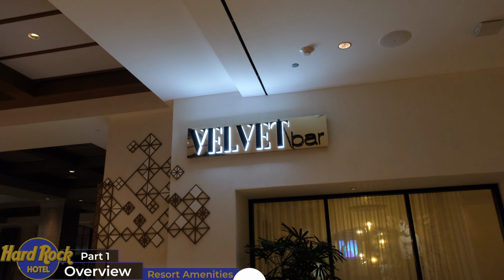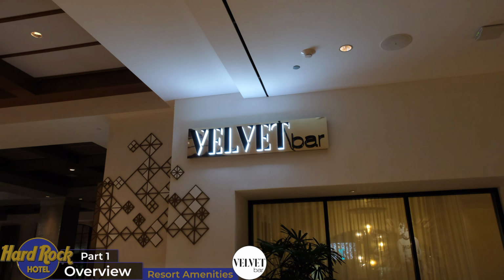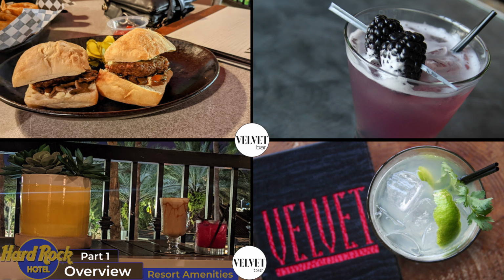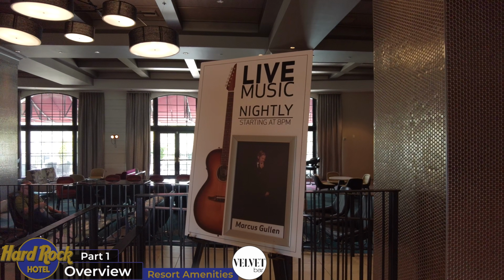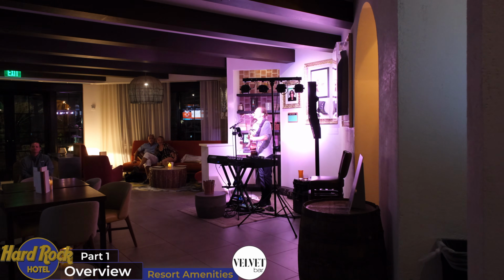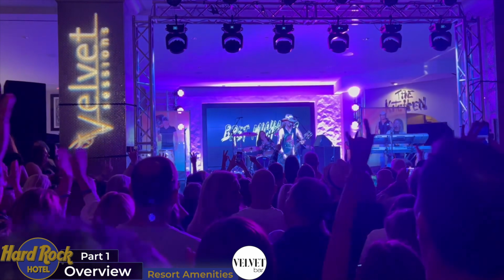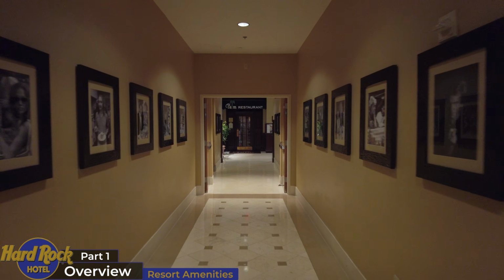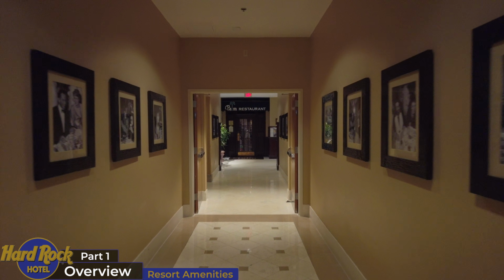To the east of the lobby is the sleek and stylish Velvet Bar, part bar and part lounge, which serves light bites and designer cocktails with outdoor seating. It features impressive live music performances, including its monthly Velvet sessions from established musicians, including the likes of Joan Jett and Bret Michaels.